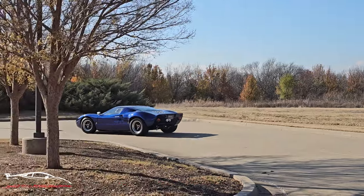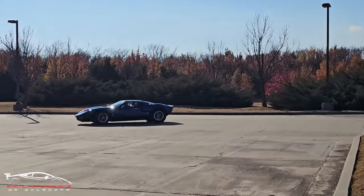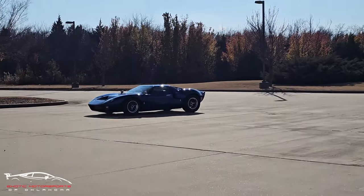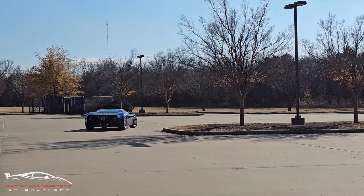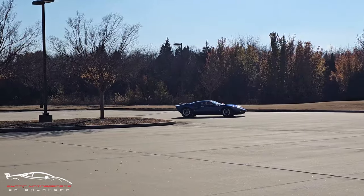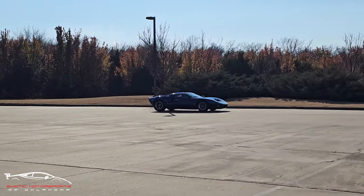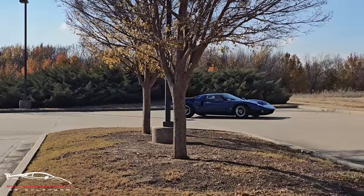Okay, guys, this one is super special. This is a 1967 Ford GT40 replica car that was used in the 2019 movie Ford vs. Ferrari. It's a fully documented car with the certificate of authenticity, and it's going to come with signed memorabilia, a massive binder that documents the entire build, and some really cool behind-the-scenes photos.